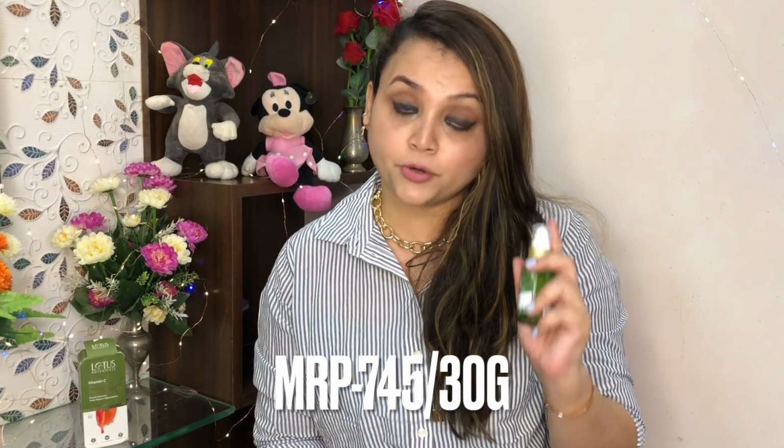Now this product is paraben free. It balances your pH. It is mineral oil free, and it is 100% vegan. It is cruelty free. That means no animals were harmed in the process of making it, and also it is recyclable. Now let me tell you the MRP of this product. It retails for 745 rupees, and it gives you 30 grams of product.